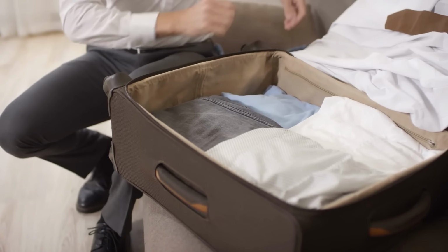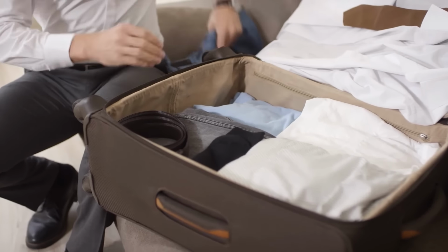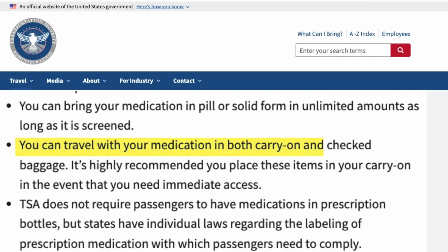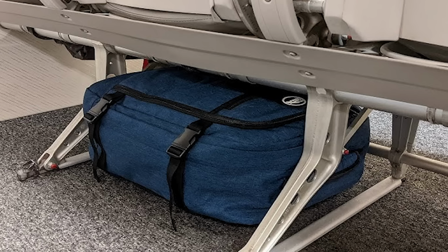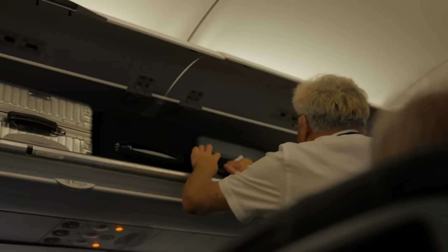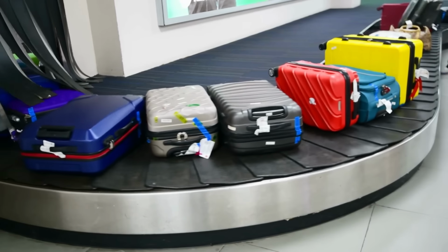Once your medical kit has been organized, you also need to consider where you will pack it within your carry-on luggage. While TSA allows medications in both carry-on bags and checked luggage, here's a tip that could save you from a travel nightmare. Always pack your medications in your personal item bag, which is the smaller backpack or purse that's going to fit underneath the plane seat in front of you. Do not pack any medications in your carry-on suitcase, and definitely do not put them in checked luggage.